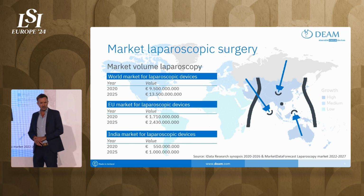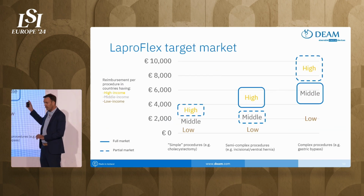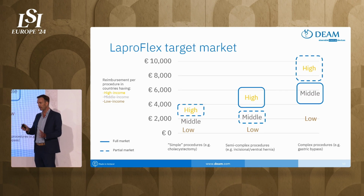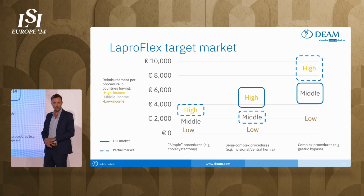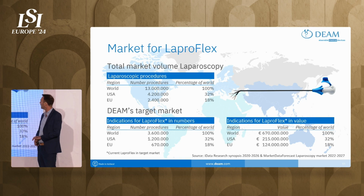These are just some numbers to give you an idea on the market for laparoscopic devices. It is huge. It is growing. And at this moment, with the current LaparFlex device, we target about 30% of this market. So in 30% of all laparoscopic procedures, we think the LaparFlex has an added value for a hospital. We aim for the semi-complex procedures in high-income countries and the high-complex procedures in middle-income countries. So if you take 30% of all laparoscopic surgeries being performed, you still have quite a big market.